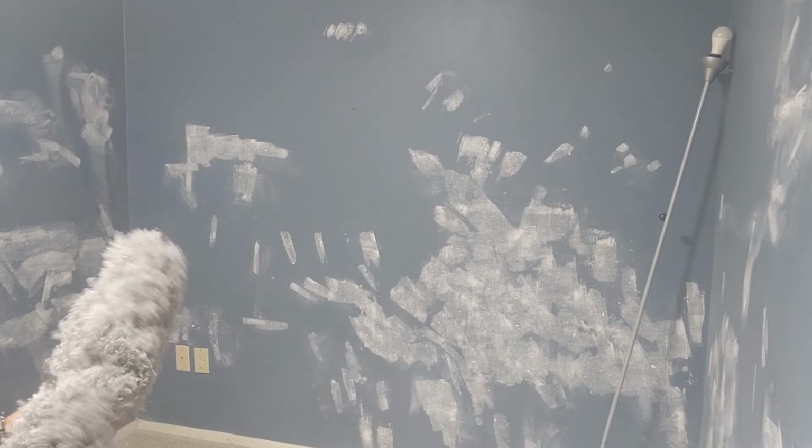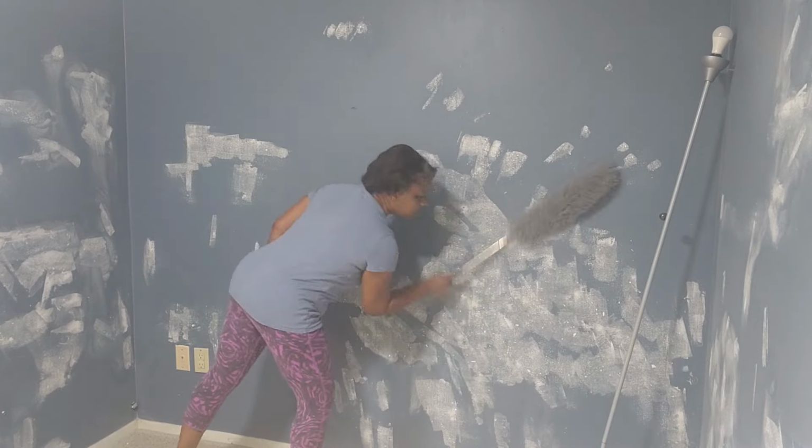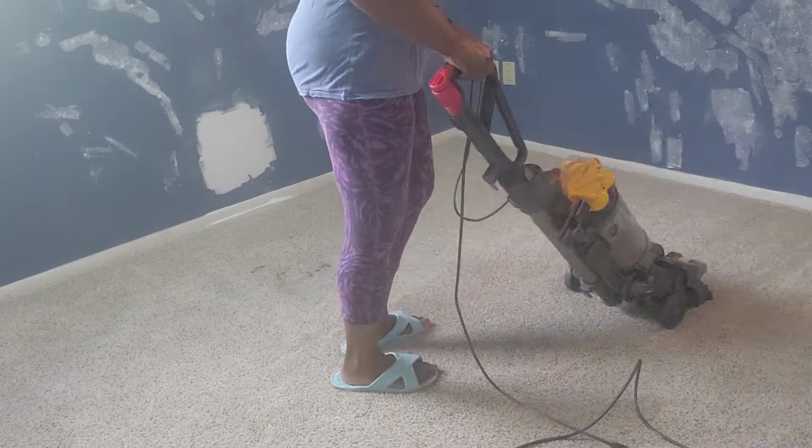I allowed the dust to settle for about a day and a half, and then, as you can see here, I brushed off the walls just really lightly with this duster here. Then I let that settle for a few hours before I came back into this space to vacuum.